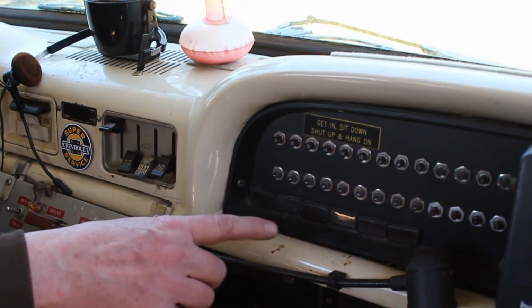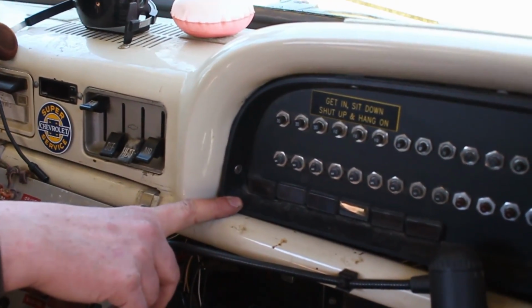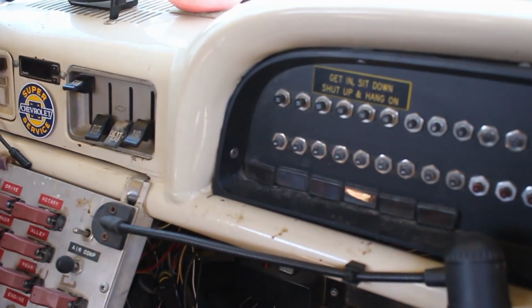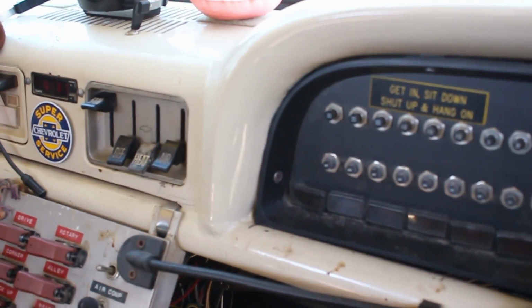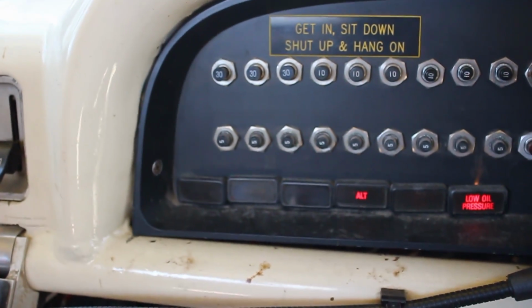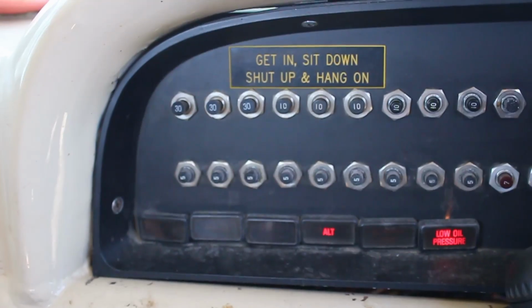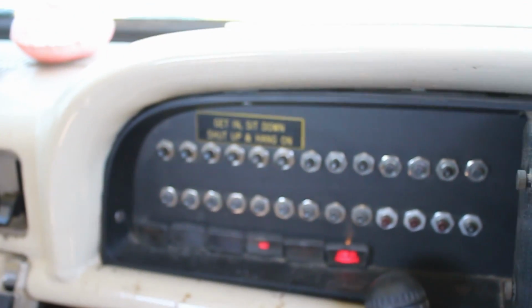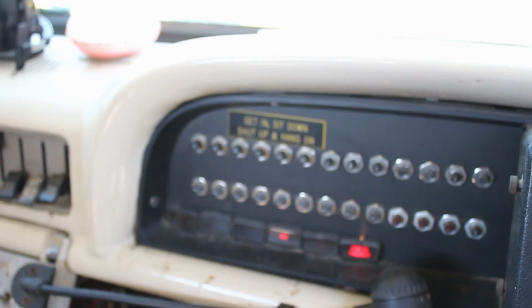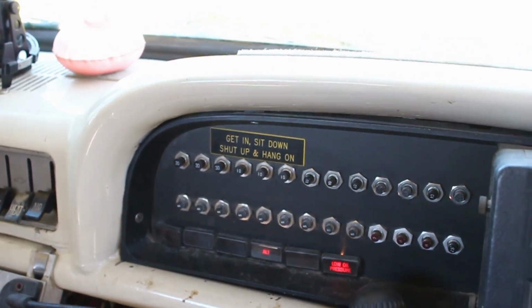And there's a duplicate set of idiot lights here with legends on them that maybe we can light those up, and you can see a couple of them. Low oil pressure, an alternator. Some of these are rigged to run with outside lights. Some of them are trouble for the engine or the transmission.